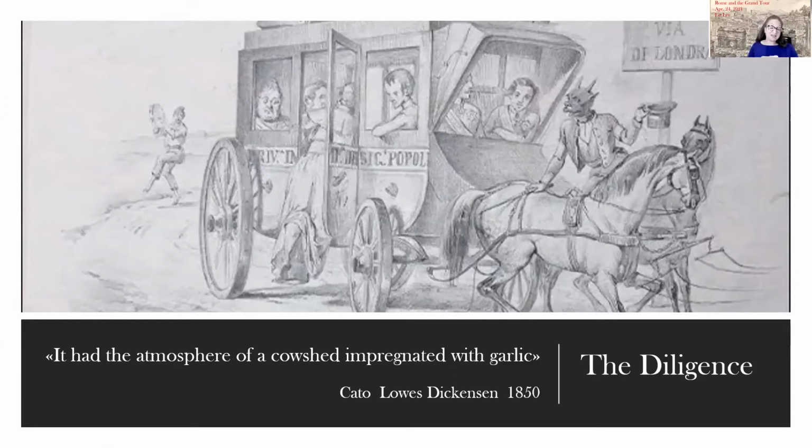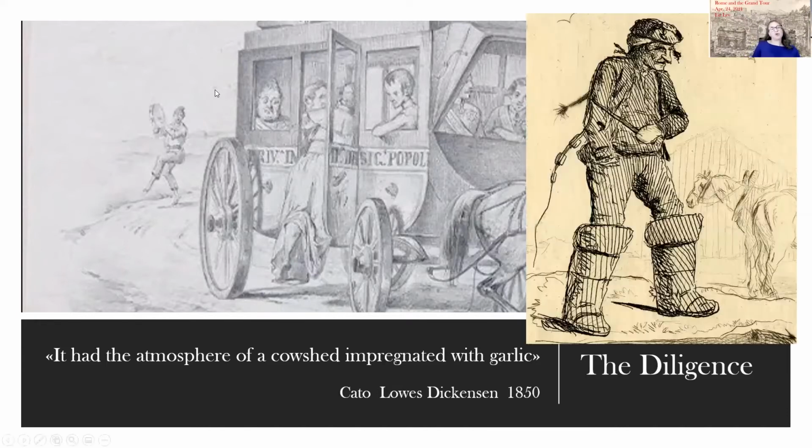And then in the case of Cato Lowes Dickinson, who gives us a very vivid description of life in the diligence or in the stagecoach, he says that there was also the problem of personal hygiene that arose from time to time. And he describes his diligence as having the atmosphere of a cowshed impregnated with garlic. And one of the most interesting figures of the diligence is the man called the postilion.